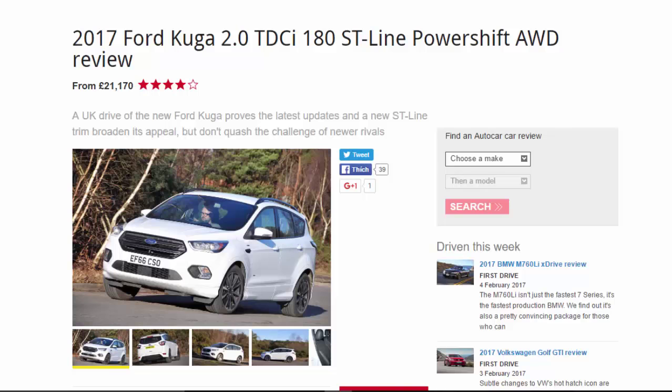2017 Ford Kuga 2.0 TDCi 180 ST-Line Powershift AWD Review. From £21,170. 8. A UK drive of the new Ford Kuga proves the latest updates and a new ST-Line trim broaden its appeal, but don't quash the challenge of newer rivals.